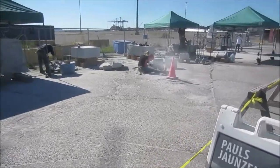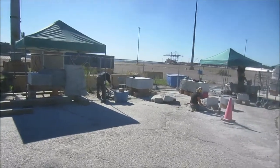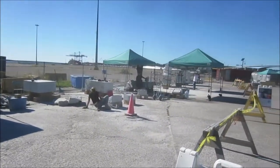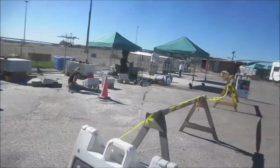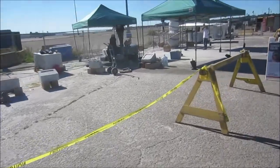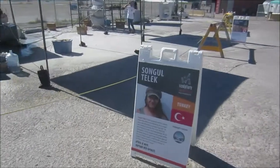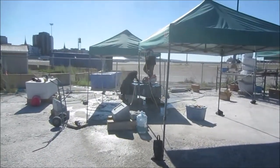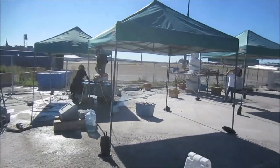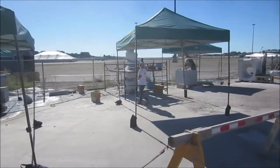This guy's got a helper. So it looks like it's going to be numerous pieces. There's the large section there, but I would say there's other pieces to go with it. Same with this one. There's the main body that they're working on, but there are smaller pieces here too. So now this one, look at that now. It's already standing up.